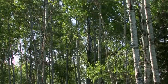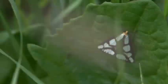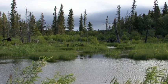I'm Wiebo Vanderskuyt. I'm a biologist here at Riding Mountain National Park. As a biologist, I coordinate a lot of the monitoring and research projects in the park, which is approximately in the very center of Canada.